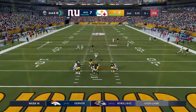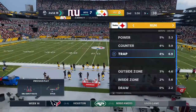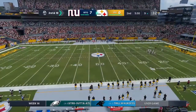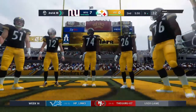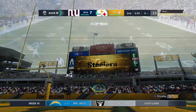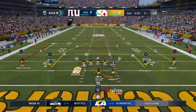Throwing on 2nd and long. Barrett, hit as he throws there, incomplete. Trying to get it to Landry there, and it's 3rd down. Well, as we get ready for 3rd down, let's go back and recap here. The sack on the first play of this drive threw a wrench in what they were trying to accomplish because they were compelled to throw the ball on 2nd down. A running play was not in the works. And that incompletion set up another passing down here on 3rd and long.